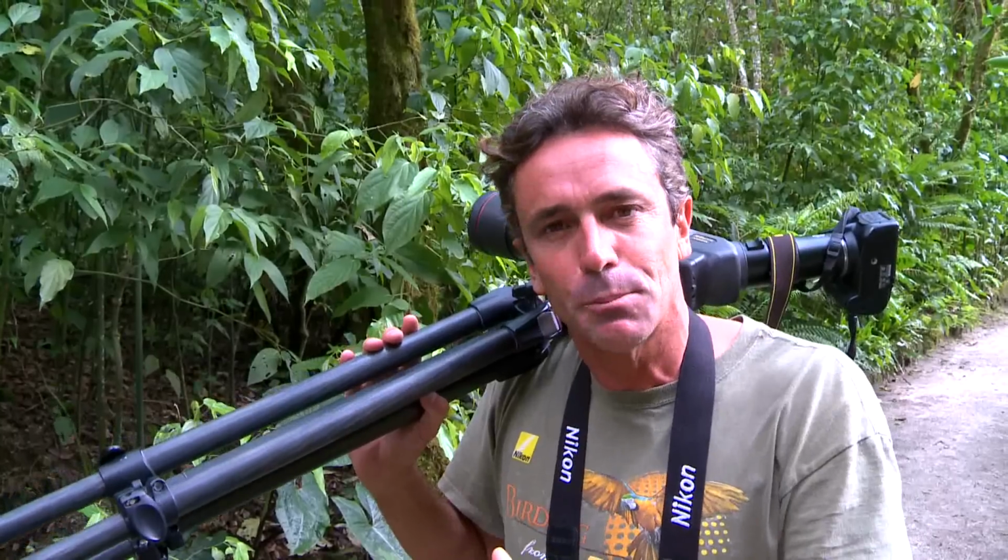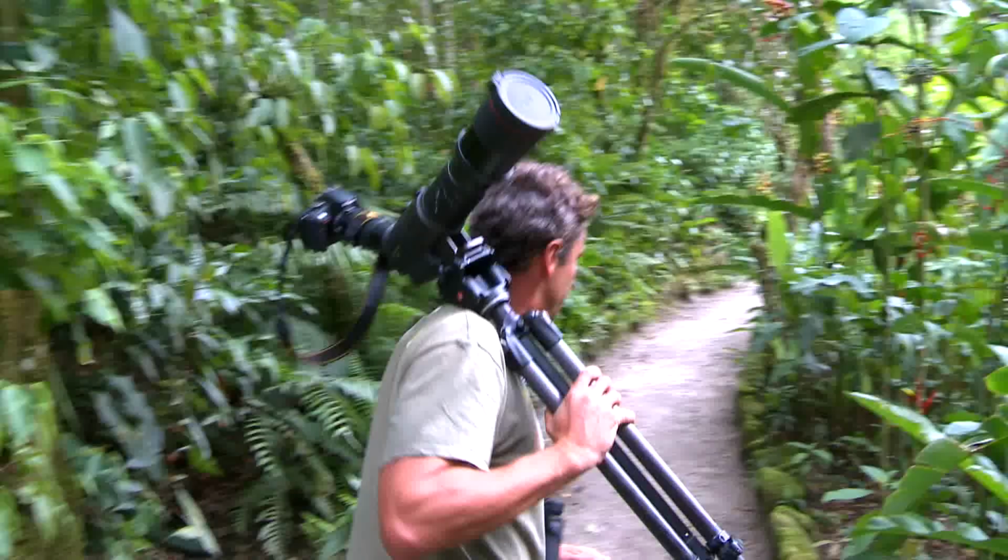to see Andean or Highland motmot, some of the special birds like the endemic green and white hummingbird, and some other stuff along the river here. You can walk for miles here. Let's take a look.